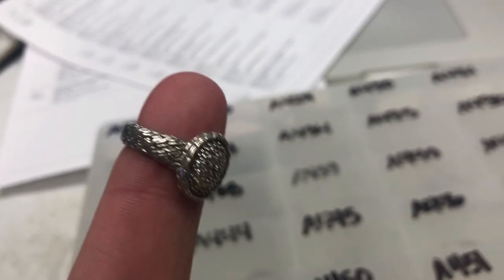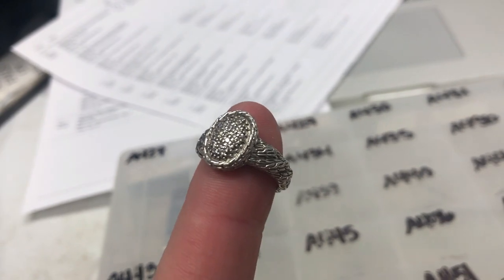I may have clickbaited you a little bit. I'm probably going to say I almost sold a $1,000 ring for a dollar, and that's kind of true. This ring right here, I'll show you better on the other side of the camera. Initially I wasn't sure what it was.